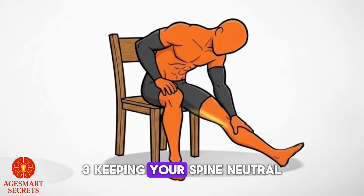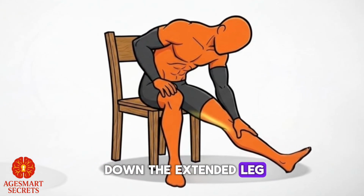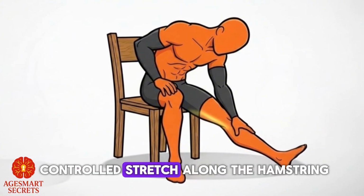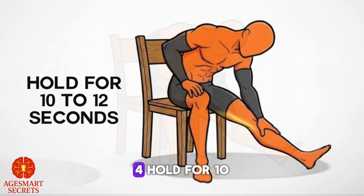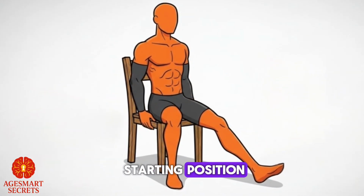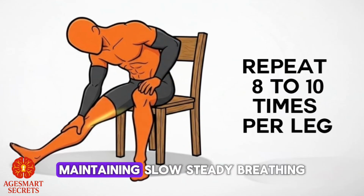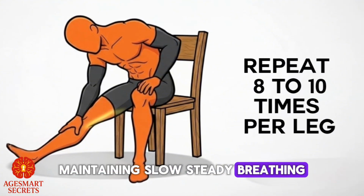3. Keeping your spine neutral, slowly slide your hands down the extended leg until you feel a controlled stretch along the hamstring. 4. Hold for 10 to 12 seconds. Then return to the starting position. 5. Repeat this 8 to 10 times per leg, maintaining slow, steady breathing.